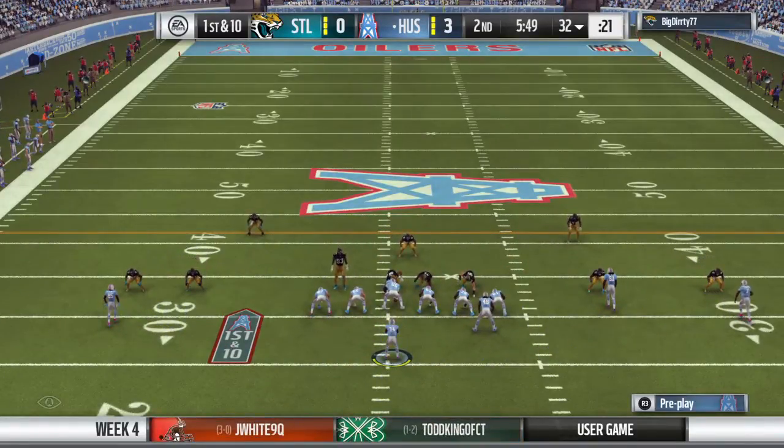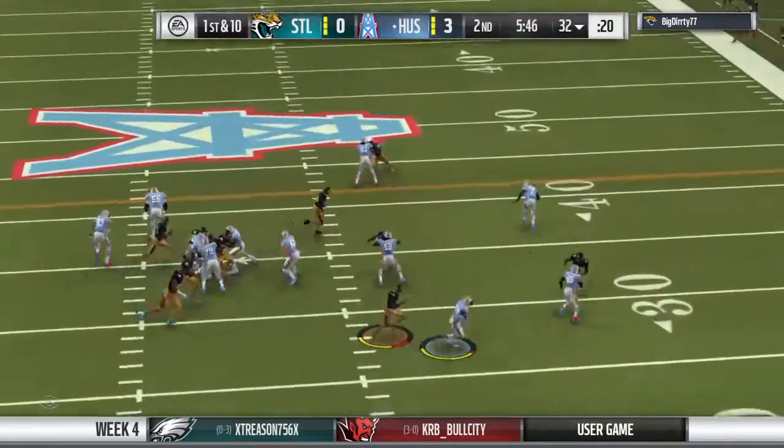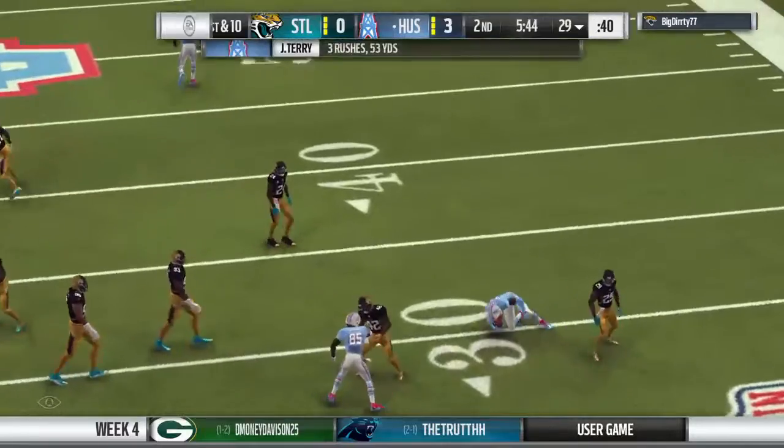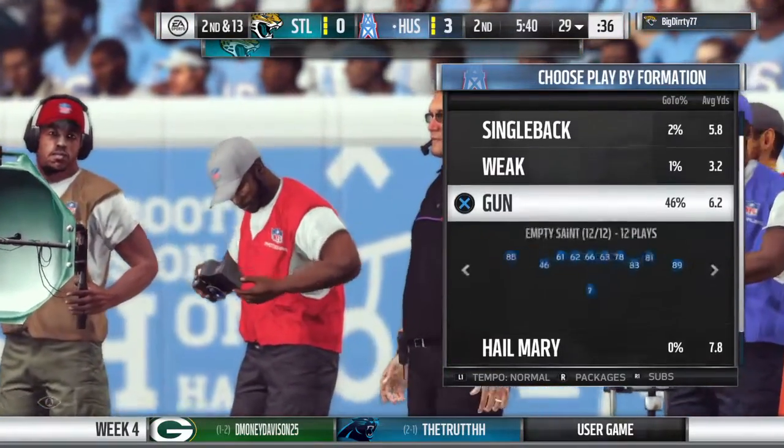Now some love it, some hate it. Here it is. It's the Wildcat look. Let's go. And he is going to lose yardage here. A loss of a full 3 yards, and now it's 2nd down.